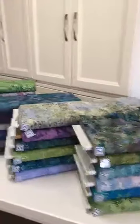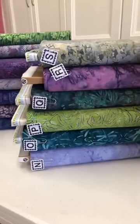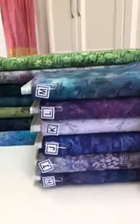This is our warm-up. We're getting people warmed up while we're waiting for people to join us. We're just showing you the beautiful new batiks. Aren't they pretty? And we actually got smart and we put numbers on all of them. So if there's one that you absolutely love, that is really pretty. This is M. Well done, Katie. You can see they're so beautiful.